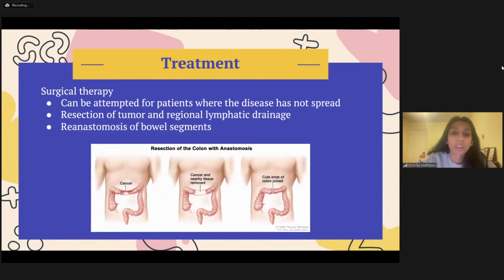So treatment can be sorted into surgical and then medical treatment. Surgical therapy can be attempted for patients where the cancer has not spread too far yet. If it spreads, surgery would not be very successful. And so what happens is if the colorectal cancer is localized to a part of the bowel, it's resected, or that area with the cancer is taken out, it's cut out.